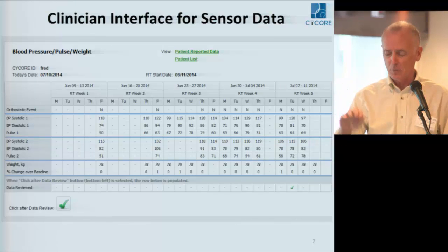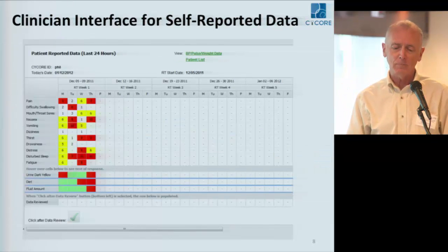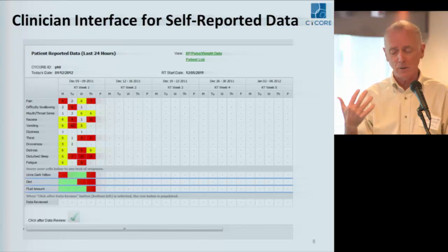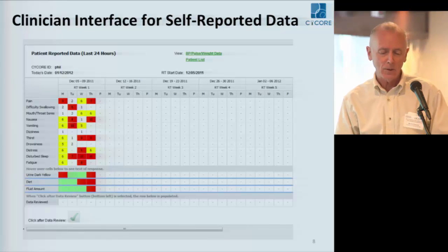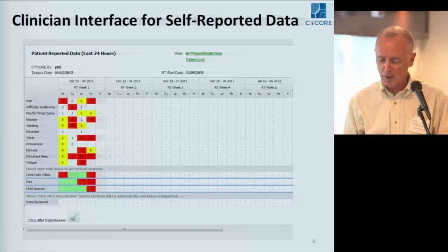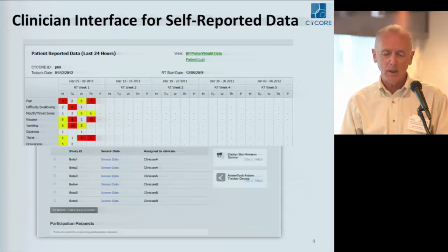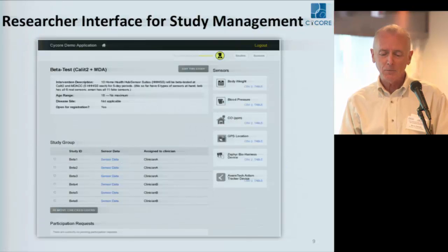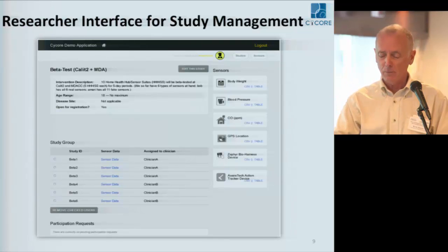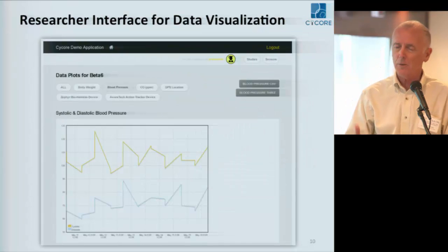And so we're able in this project to develop, again, a clinician interface that can be used to monitor what's happening to a particular person during the course of treatment through objective data. Self-reported data can be entered, and an interface that actually allows these types of data to be looked at. And this is fully configurable to allow any particular kind of study to call up any particular type of data. A researcher interface for study management, who gets what sensors, how long do they need to be followed, what is it that's actually being done for a particular study, and then researcher interfaces for data visualization.